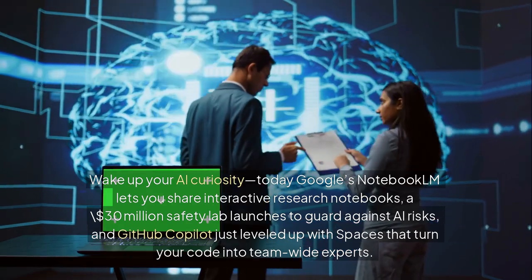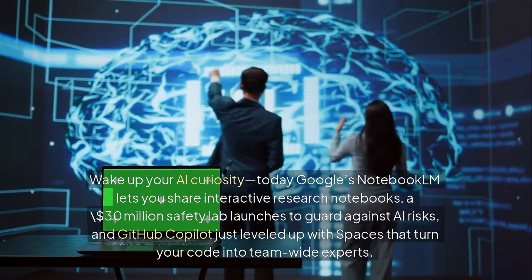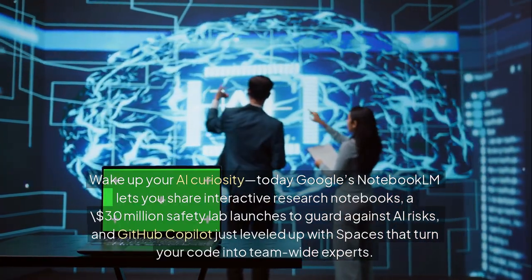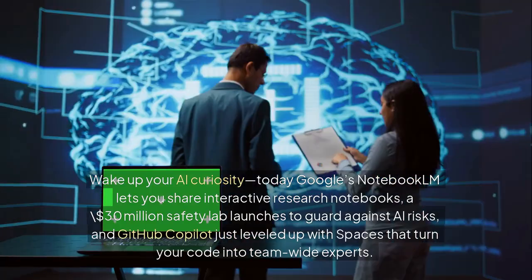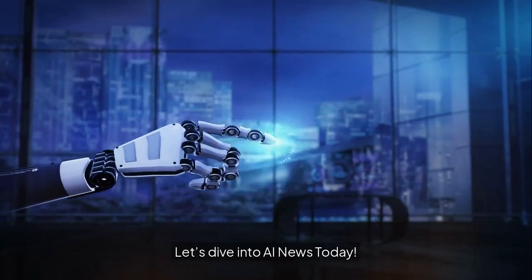Wake up your AI curiosity. Today, Google's NotebookLM lets you share interactive research notebooks. A $30 million safety lab launches to guard against AI risks, and GitHub Copilot just leveled up with spaces that turn your code into team-wide experts. Let's dive into AI news today.